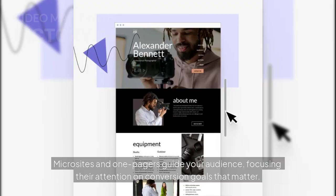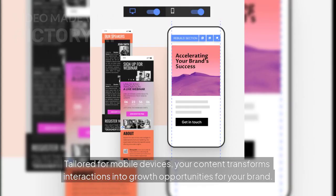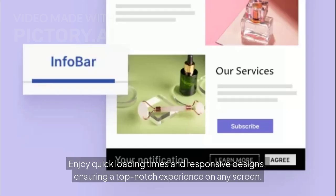Microsites and one-pagers guide your audience, focusing their attention on conversion goals that matter. Tailored for mobile devices, your content transforms interactions into growth opportunities for your brand. Enjoy quick loading times and responsive designs, ensuring a top-notch experience on any screen.